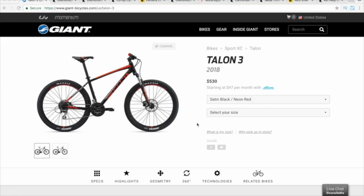Today we're going to be talking about hardtails. Okay, I've put together a list of the top 10 hardtails for this year, 2018.